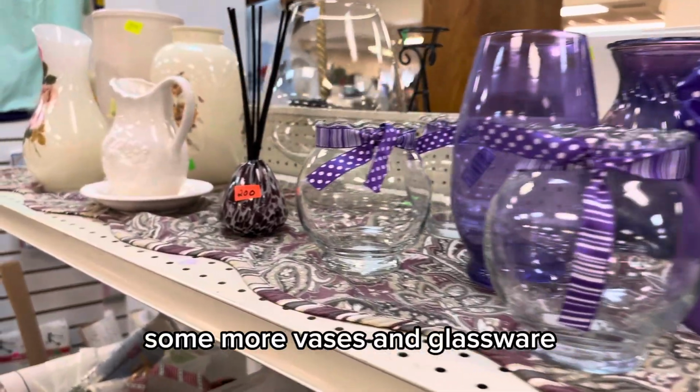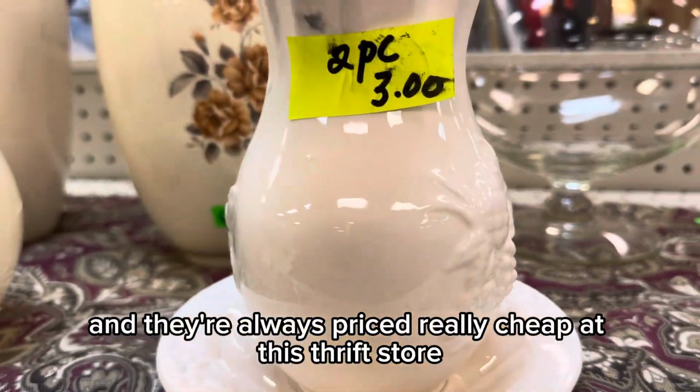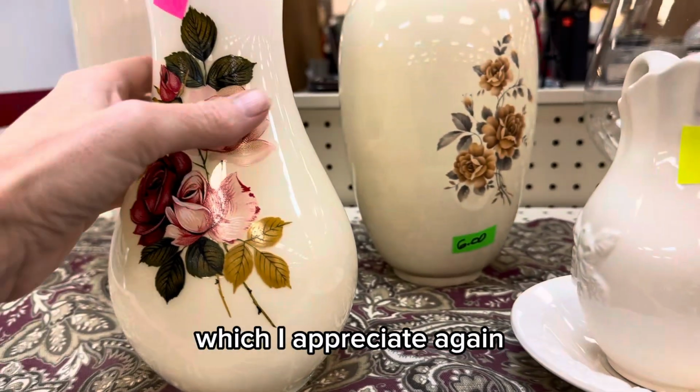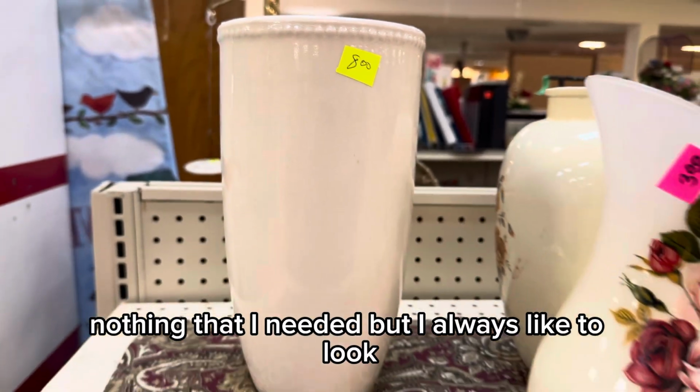Some more vases and glassware, and they're always priced really cheap at this thrift store, which I appreciate. Again, nothing that I needed, but I always like to look.